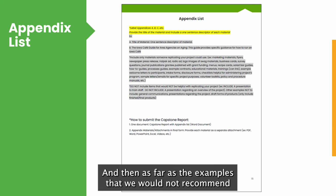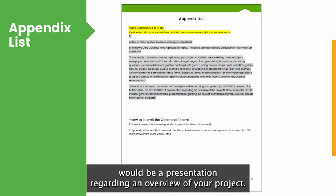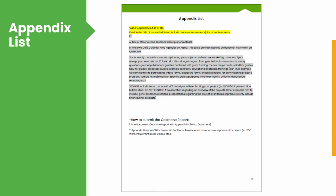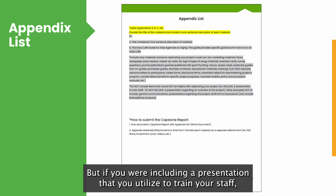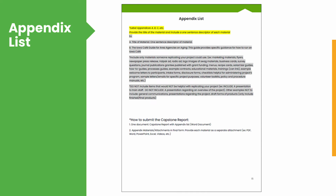And then as far as the examples that we would not recommend, or that we ask that you not share for this report, would be a presentation regarding an overview of your project. So that would be a don't include. But if you are including a presentation that you utilize to train your staff, we ask that you would include that, because that would be helpful for someone moving forward.